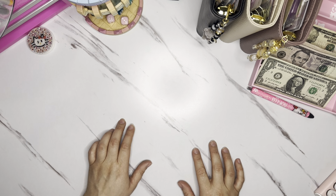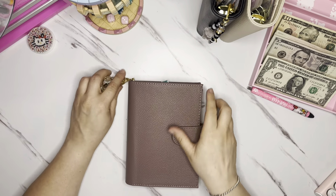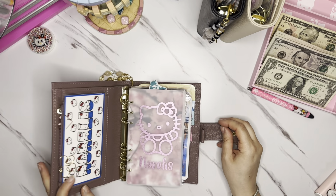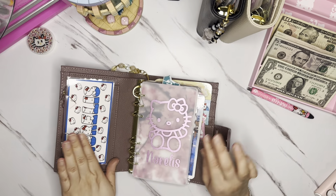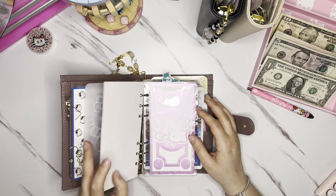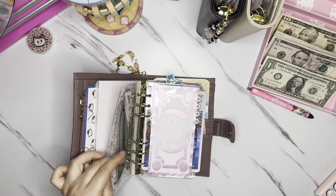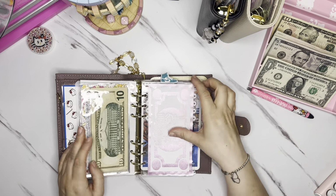Okay, so sinking funds. All right, so this is my personal binder. This is the Norelis binder. This is what I call it. And I have all of my challenges that I'm saving for myself, and I have a sinking fund savings challenge. So this is like my personal savings. I have $1,100 in there.